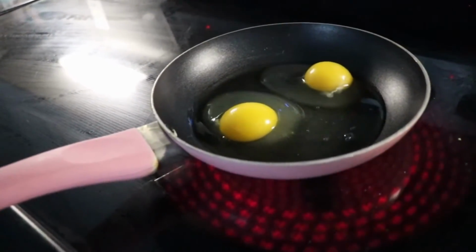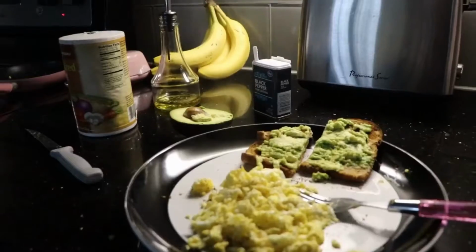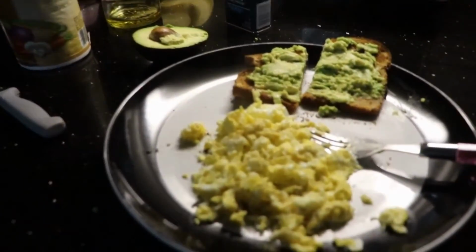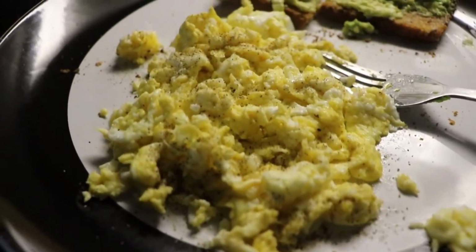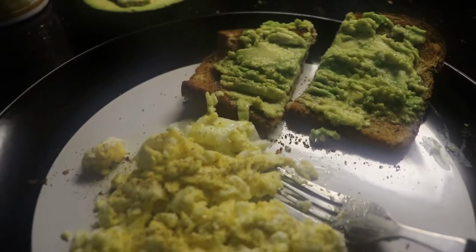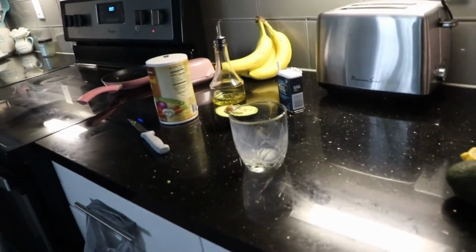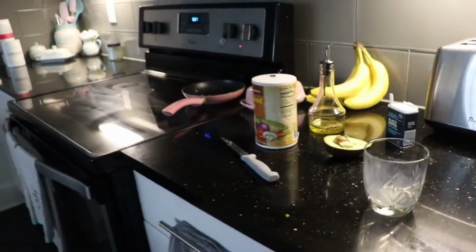So let's get these eggs scrambled. Ew, look at them. This is one of my favoritest things to eat. Avocado toast and scrambled eggs. Ooh, then add a little bit of cottage cheese on the side, and girl, you have yourself a bomb breakfast, trust me. And I also had a little glass of vanilla soy milk with my breakfast meal.